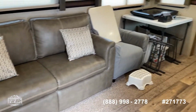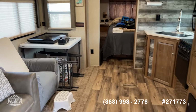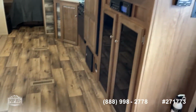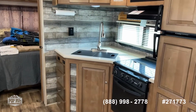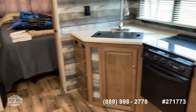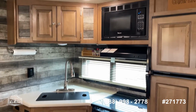Now on board, huge wall slide right there makes this a nice big open area. I have some pictures where it shows this leaf right here that goes on the corner of the kitchen. Neat feature, adds a lot of counter space.